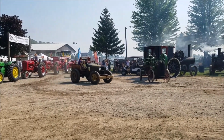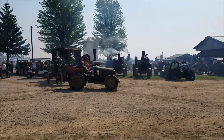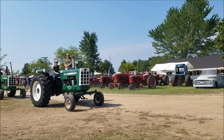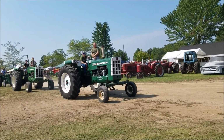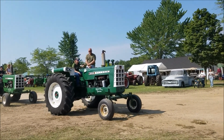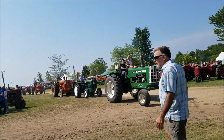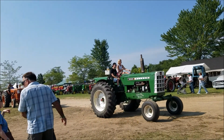A 1929 Doodlebug, I guess. As this next unit comes through, I'm going to start reading the... Well, here's some of today's parade. I didn't see the early part of it. It looked like kind of a bit of a rerun from yesterday, but it looks like we have some different tractors today. I don't know, maybe I'm just dreaming. But this is, I don't know, probably about the middle of the parade.